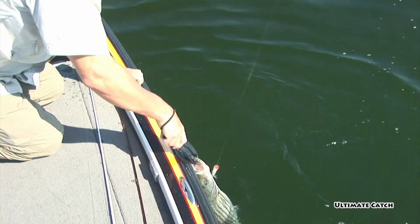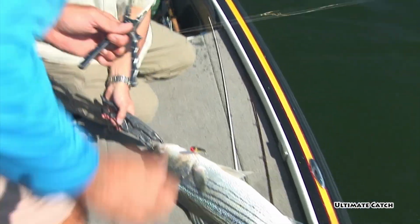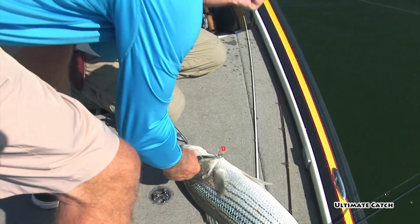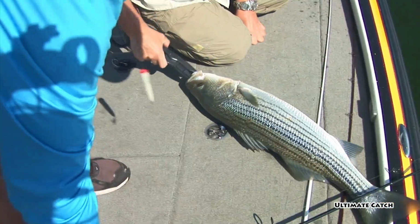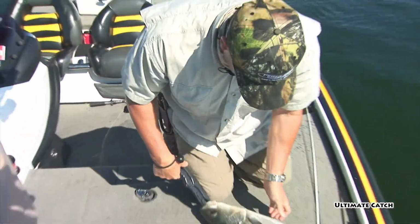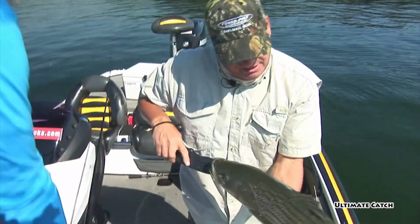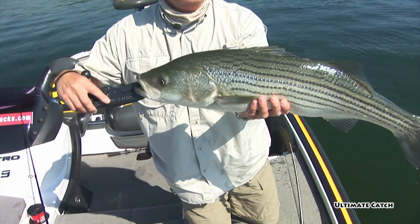Hold on. What I'm going to do is bring him up here. Let me get these. I grab them quick. Good deal. All right. The fish are still there. We'll go back in there and catch another one. That's a nice fish. Good deal. Thank you. Let's let him go.